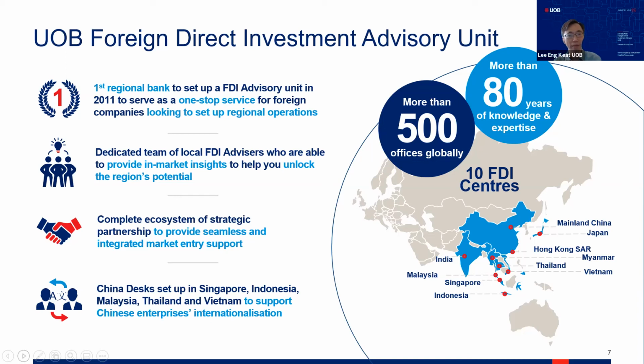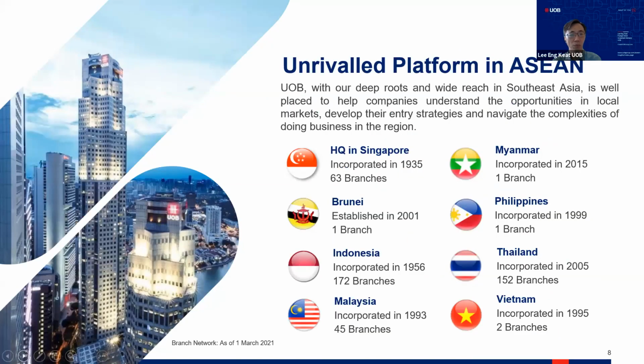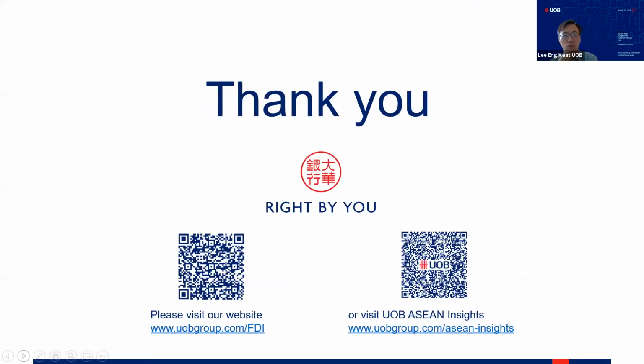So besides offering banking and financial services, UOB set up the FDI advisory team to support foreign companies' overseas expansion into Asia. Our dedicated team of FDI advisors are equipped to help facilitate your market entry by providing deep market insights and access to the bank's partner ecosystem comprising regional government agencies and trade and business associations. The team harnesses the strength of UOB's extensive network and deep local knowledge to deliver integrated business solutions through its 10 FDI centers. So if you have further questions, please feel free to get in touch with us.